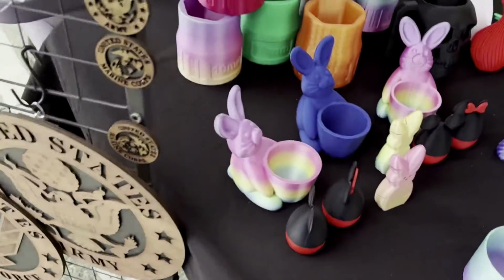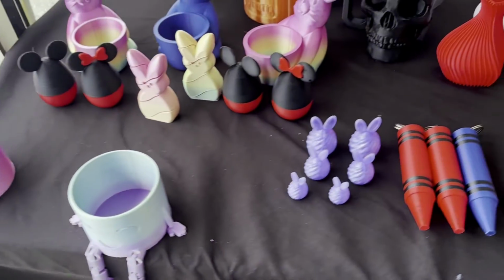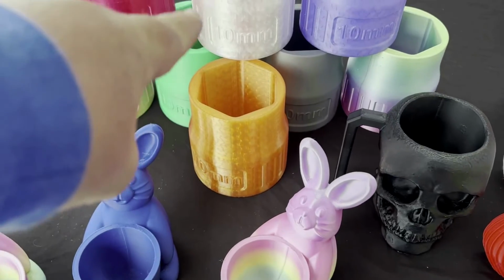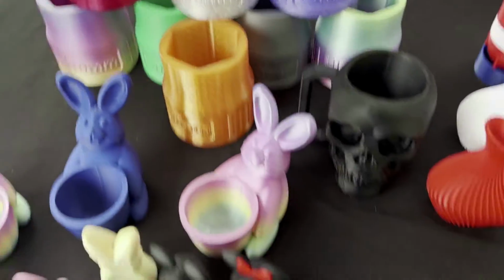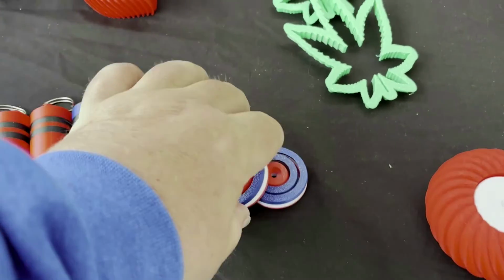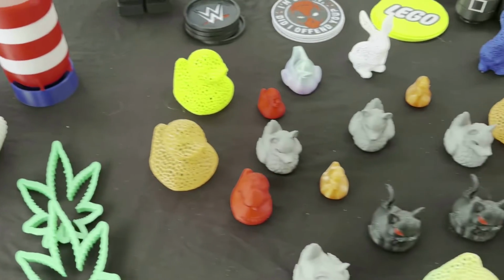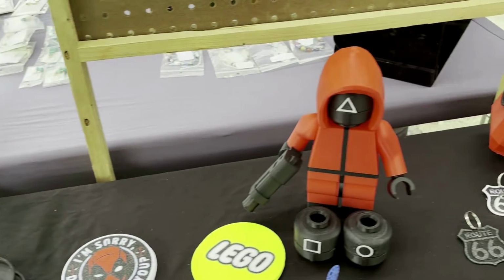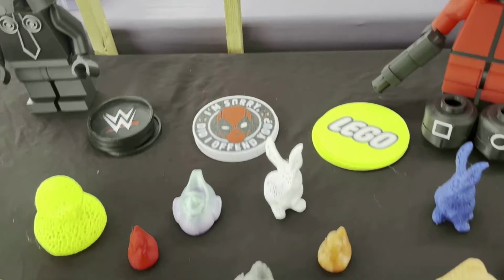Here's some of the 3D printed stuff. Some little planters, just a little set of bunny eggs, 10 millimeter. Everyone loses their 10 millimeter socket, so now you can put your beer or your soda in it and not lose it. These hold chapstick or whatnot. They're a keychain. Got some fidgets, cookie cutters, some ducks. We brought Spaceballs. We got Squid Games with the interchangeable heads. A couple sets of 3D printed coasters.